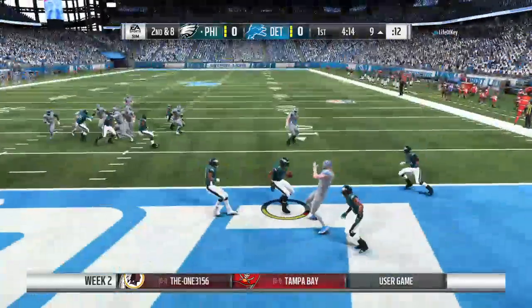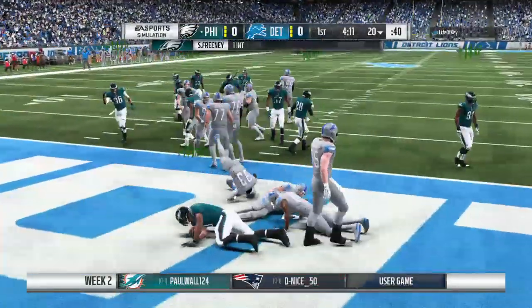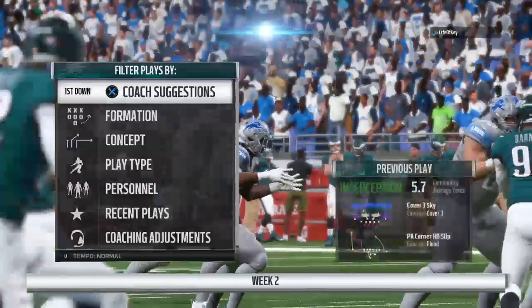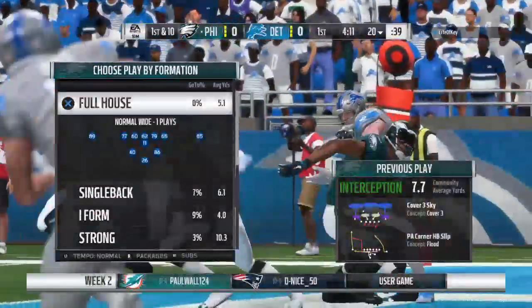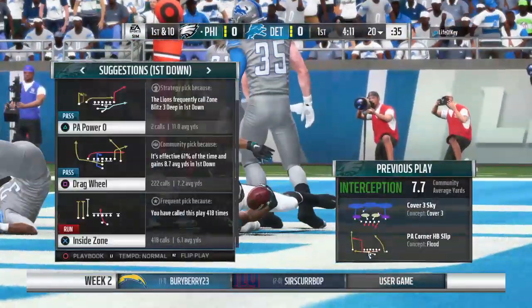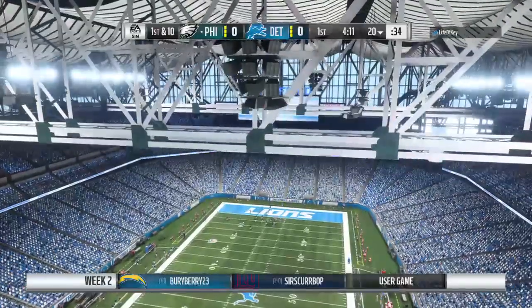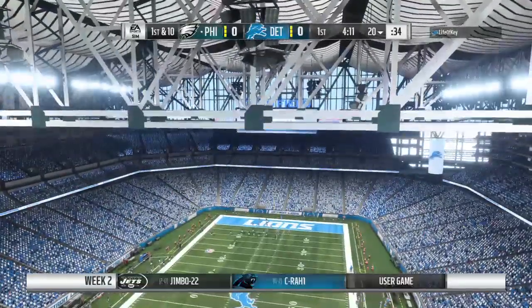And it's intercepted at the goal line. Read it well, and it's picked. And he'll wind up losing 5 yards or so on the return, but no matter, they've got the football back. They were ball hawks last week. They had a trio of interceptions on defense. In the first drive, they pick up right where they left off. They're creating quite a reputation for themselves, aren't they?